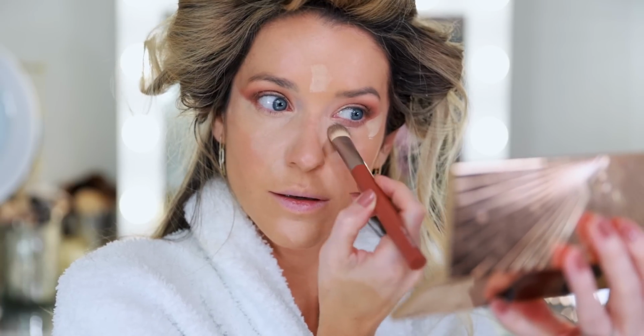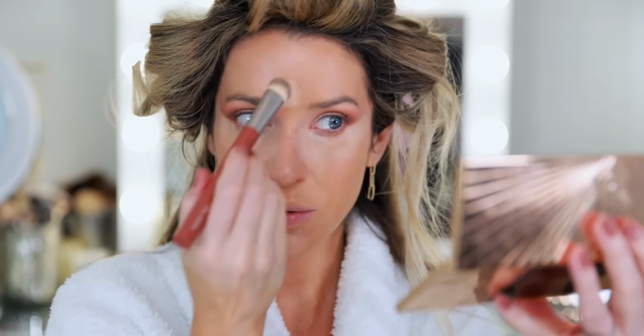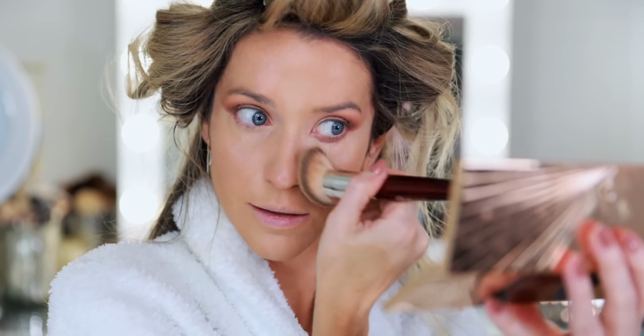But the finish is amazing. It's got a very natural finish. It doesn't look dry. It doesn't look too dewy either. It's probably one of the most natural looking concealers. I say that as my face currently looks like this. Once I blend it out, then it will look more natural. But the finish is so pretty. I really like it. I'm so glad I tested this out.